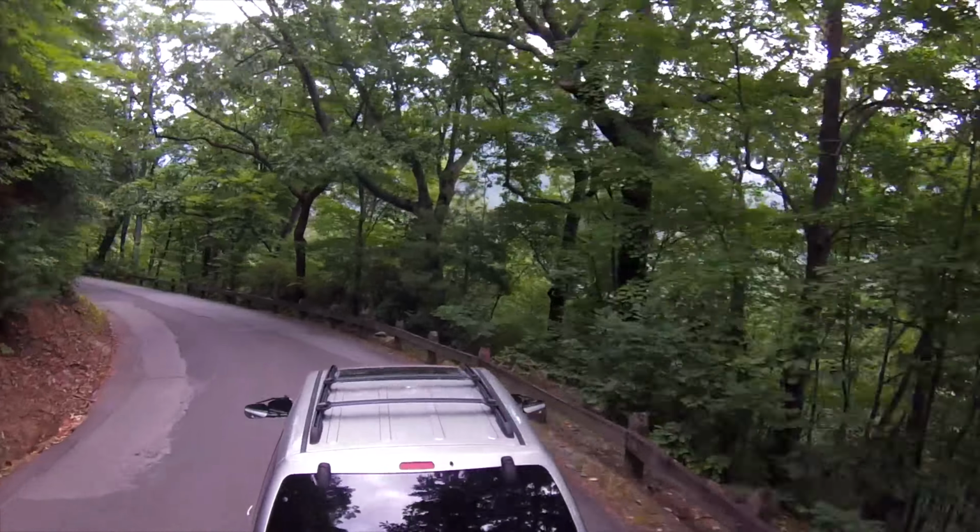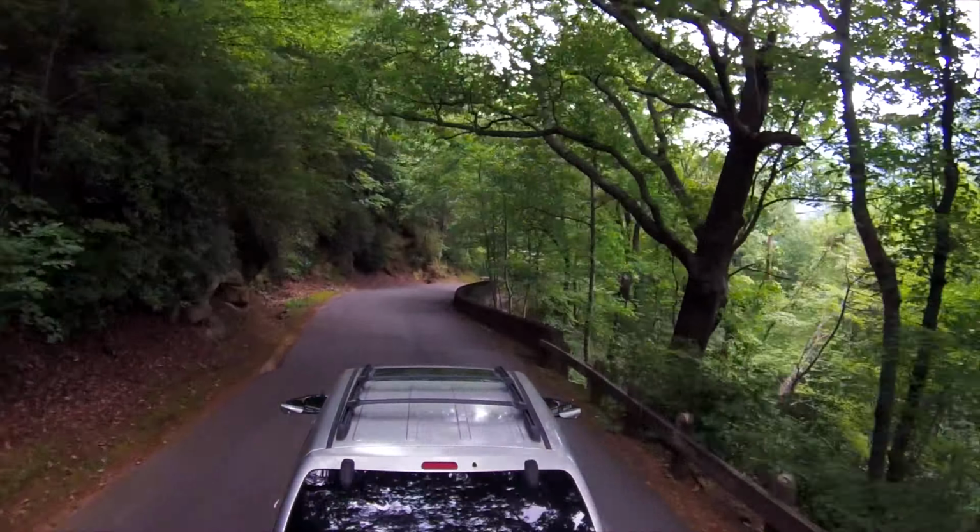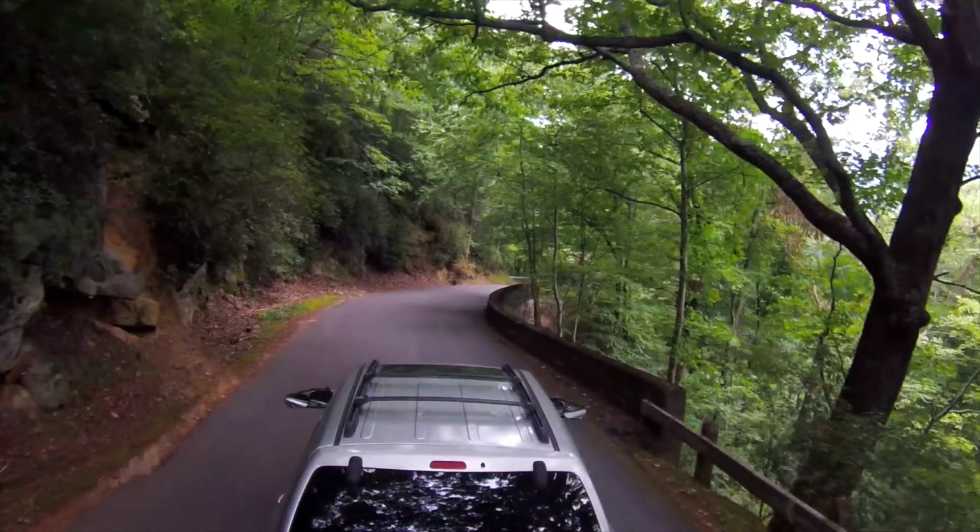We're back on the narrow, perilous two-lane road. Yeah, the only difference is that now it's early afternoon and there's a lot more oncoming traffic. You see? Pretty dangerous.